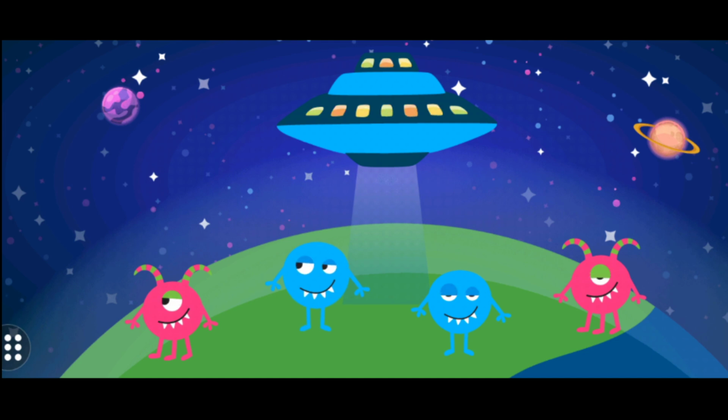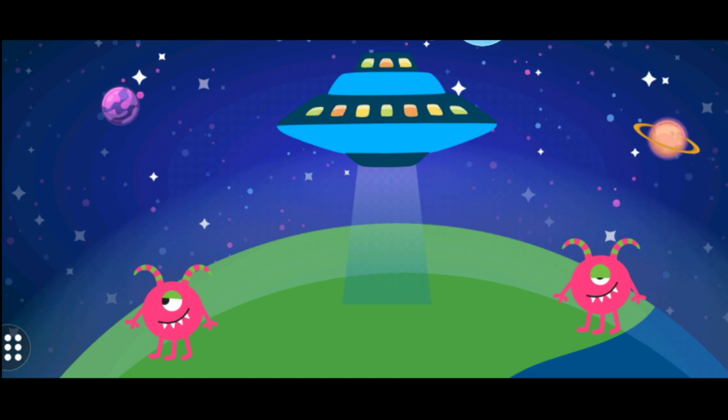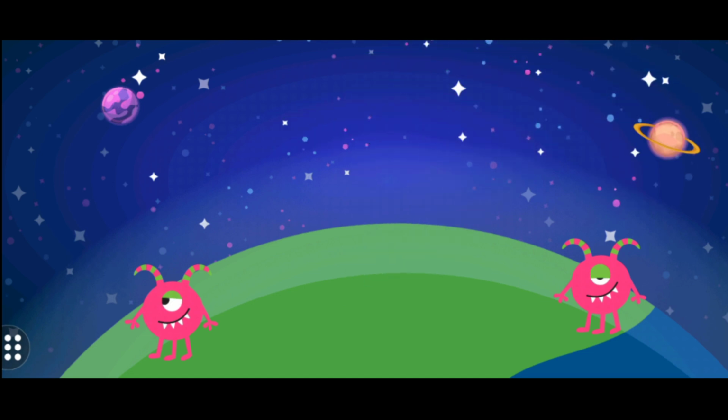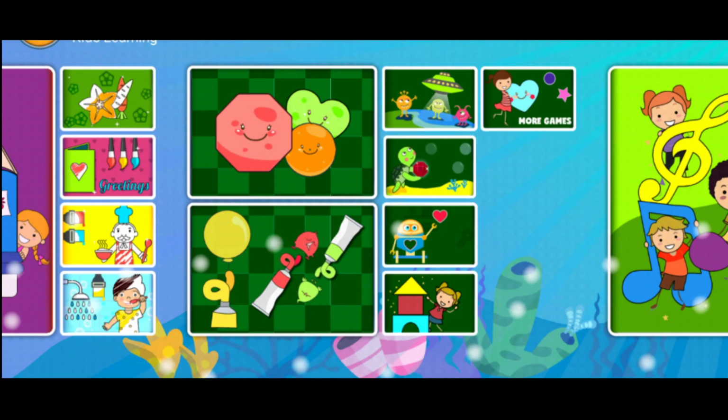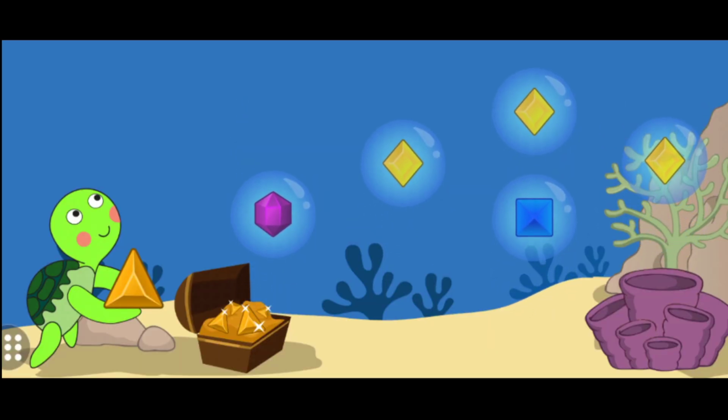Drag the monsters to the correct color. Touch the shapes that are the same. Triangle.